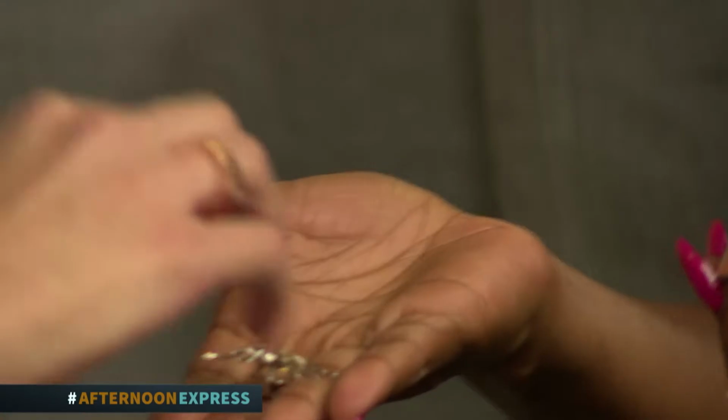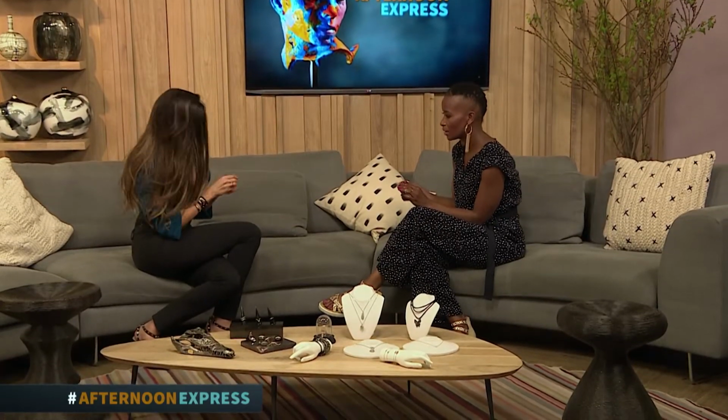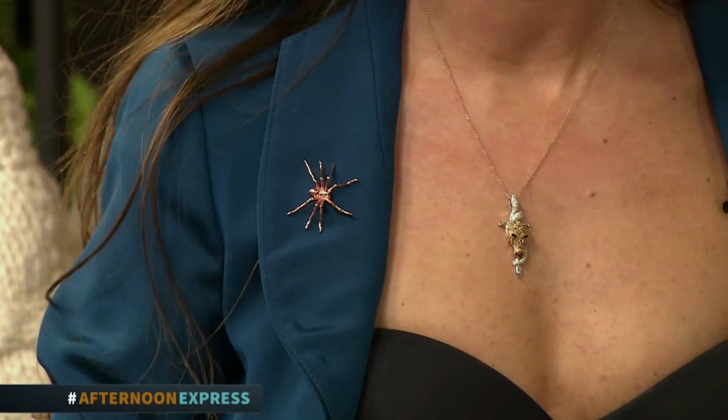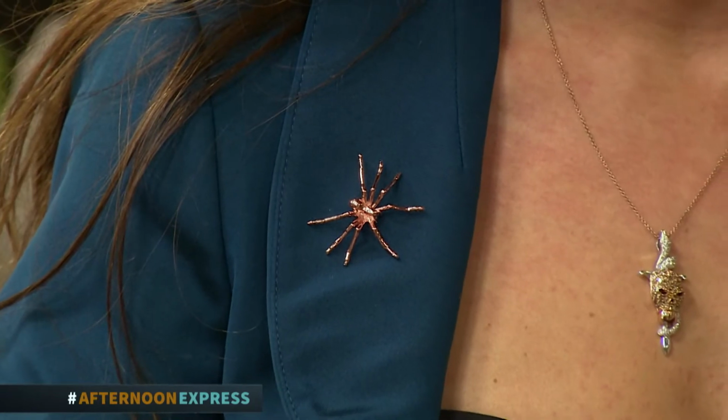Wow. And these over here, as I said, are like a magical spider, which you could wear on the lapel, as a brooch, on the hat, anywhere really. This is also a great unisex piece. Quite a conversation piece. I love bold pieces, they're awesome.